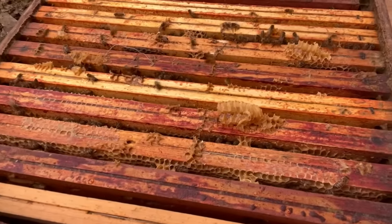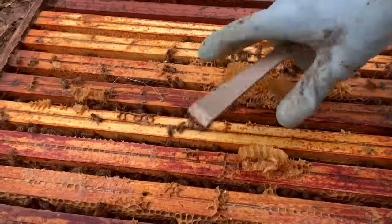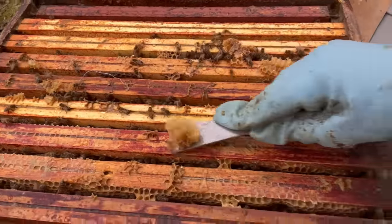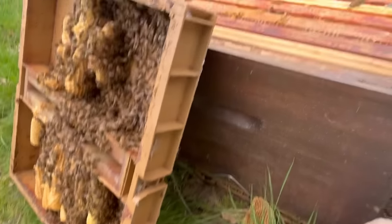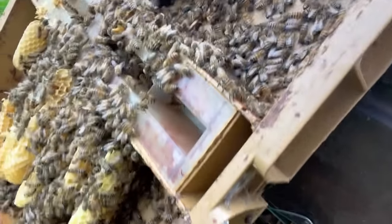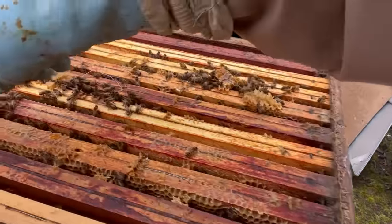So I'm gonna shake those bees off there. So there's nectar in all of this, which is good to see. And all I did was give them some fondant a while back. So this is definitely not fondant. This is nectar. That's all full of nectar there by the look of it. So I'm pretty happy with that. In fact, I'm very happy.